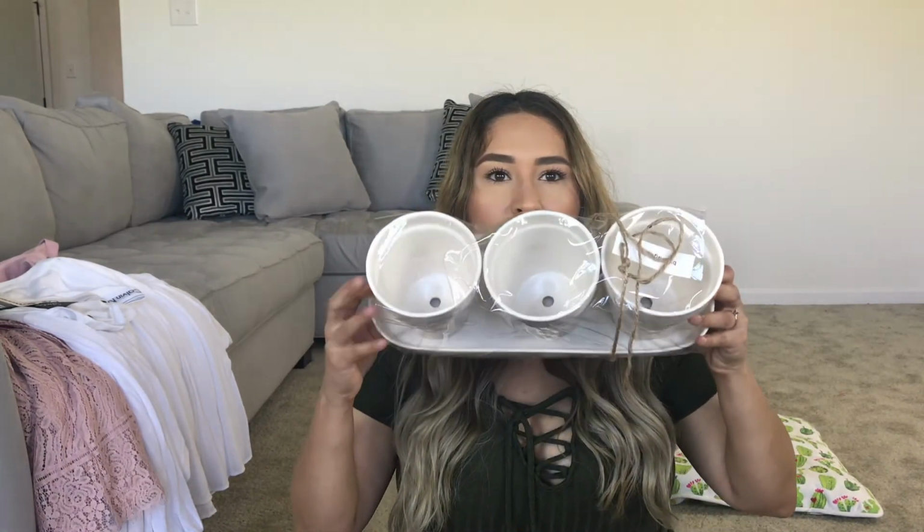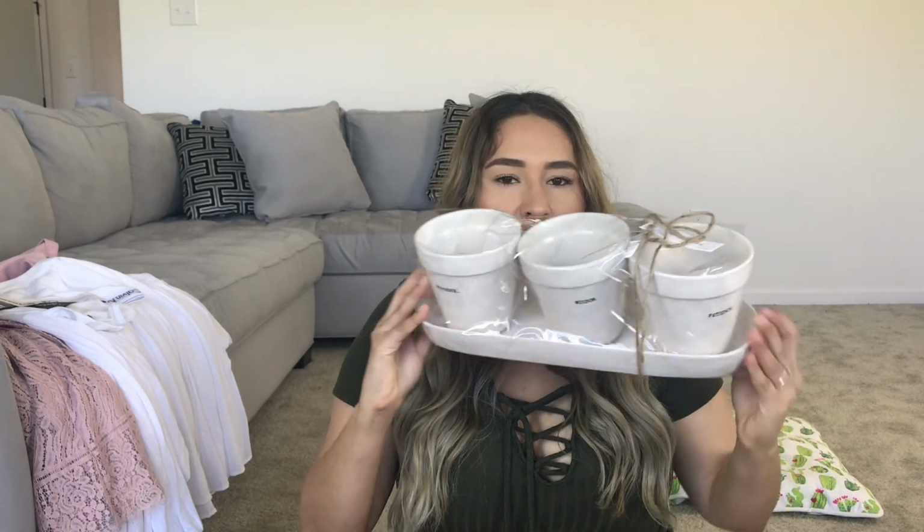I've been wanting a little set like this from Ray Dunn. I like the planters that have the big letters that say plant, grow, seeds, whatever. But I ended up getting these. This one says strength, wisdom, and patience. I really like what this little set said. And these do have a hole on the bottom, in case you're curious. And I like how they come in this little tray here. I don't know if I'm gonna keep them in the tray, but it's cute.